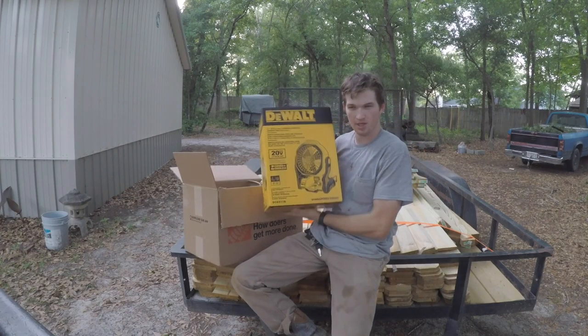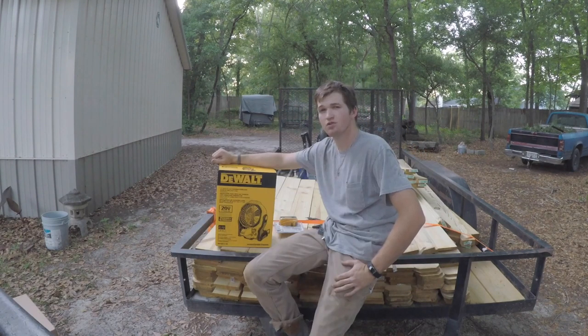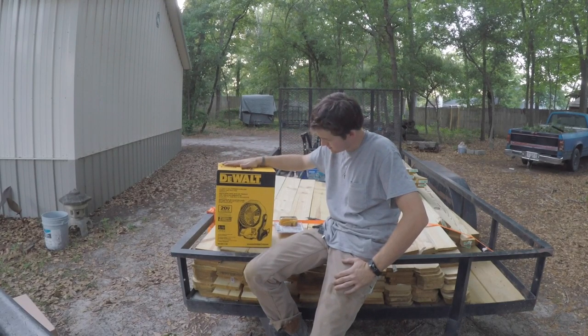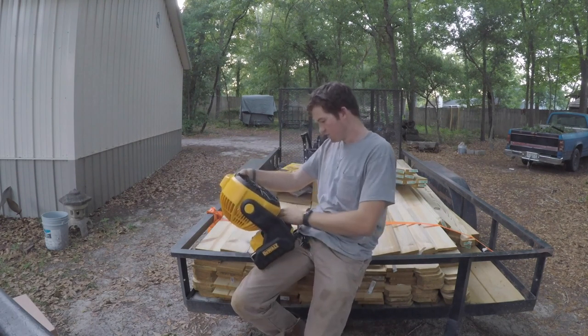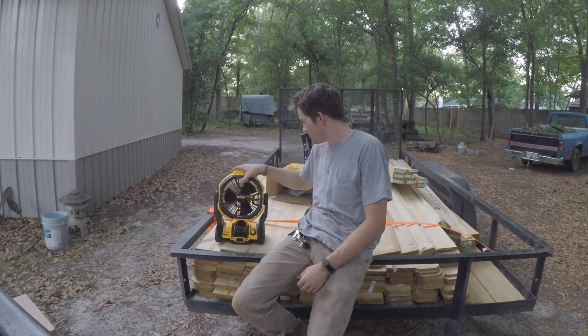Dewalt power, baby. For those of you who don't know, I've been doing some heating and air work. It does get hot outside in the summer and hot in the attic in the summer. So I've gotten this Dewalt fan. Hopefully it'll blow my hair back and keep me cool over the summer. So I'll have to do a review on this in a couple months after summer, see how it holds up.